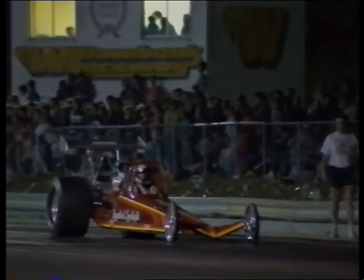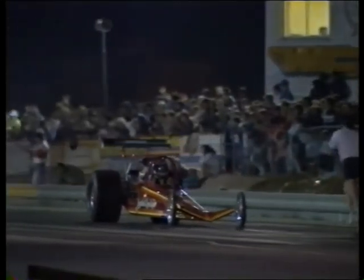This is a pair of supercharged small blocks. It's of two double-C classes, and not much between their class records either. 0.1 of a second, in fact, separating them. 7.8 against 7.9. Alan Gray, 7.9, and Seckold's class record at 7.8. They're virtually identical power plants. They're both supercharged small block Chevs. There's only 5 cubic inches of difference, and that's just a 30 thou overbore.